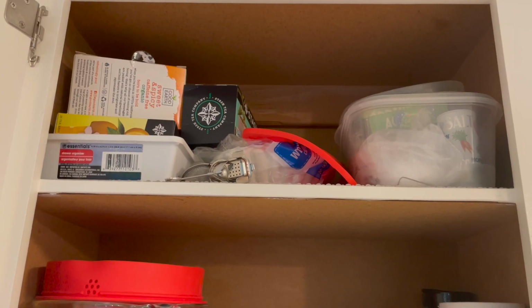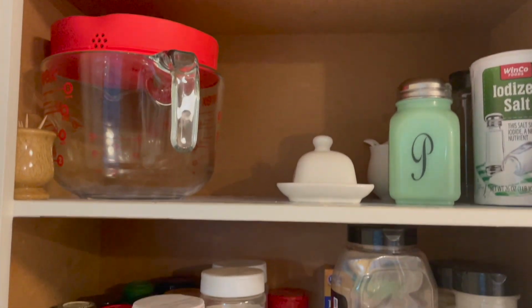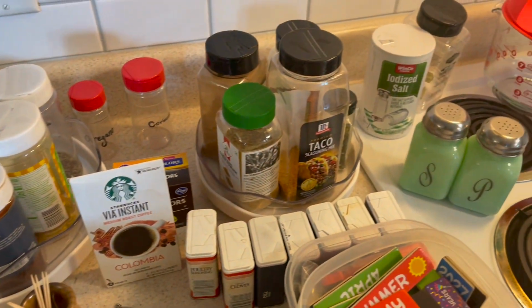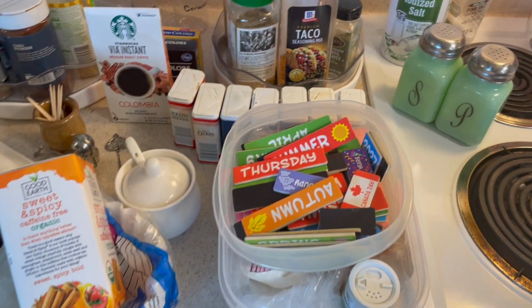It is the next morning and I am back at it. Okay, so here is what we have. 3 shelves. Here are spices down here. Here is everything that was up in that cupboard.